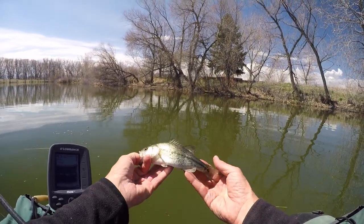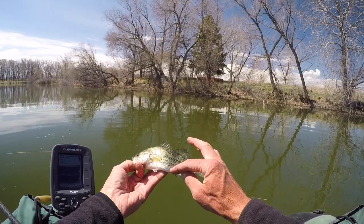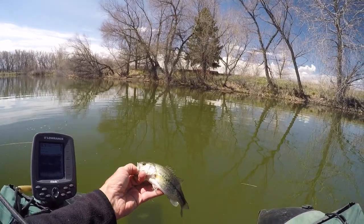Look, it's got a bruise on this side. Look at this, it's got a bruise all across here. He was nabbed by somebody.